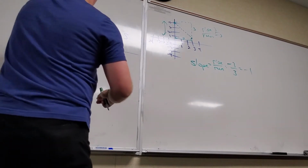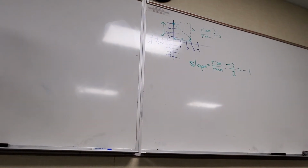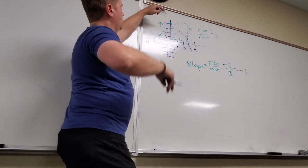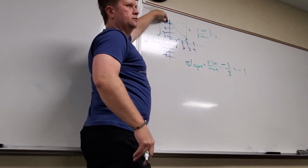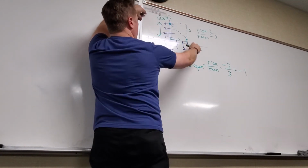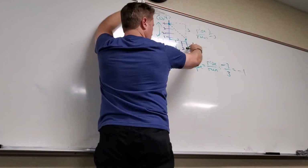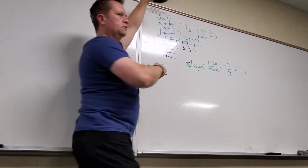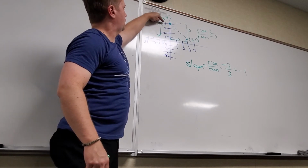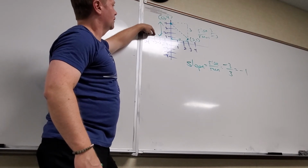So there's got to be a better way to do this. I should not have to graph the points to always figure out the slope. So can somebody tell me, what's this point? 0, 4. And what's that point? 3, 1. Right? So how do I get that this is 3? It's because it's the difference in the what pieces?